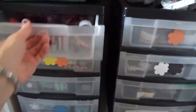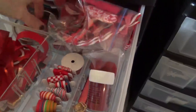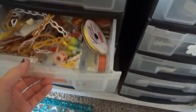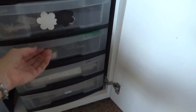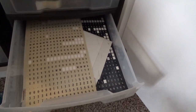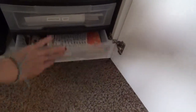So yeah, more embellishments. This is pretty much ribbons, glitter. I think I've got like brads and eyelets and more whatnots. Rhinestones, you name it. Still just all organized by color. And these are things that I have been gathering and collecting forever. Chipboard, so metallic. These are letter stickers, all letter stickers, and more letter stickers.